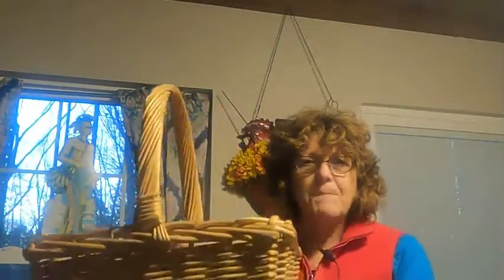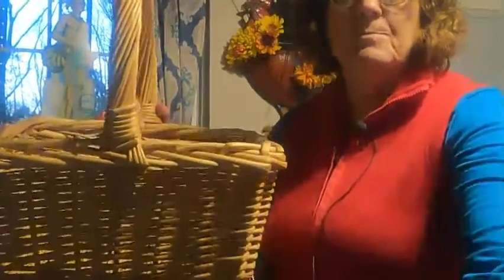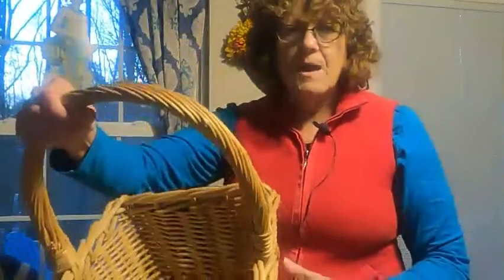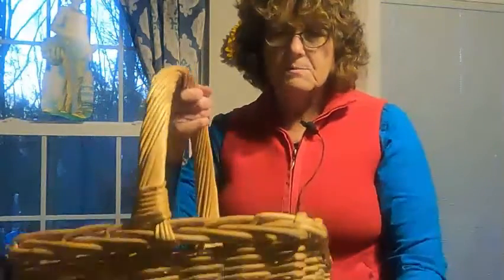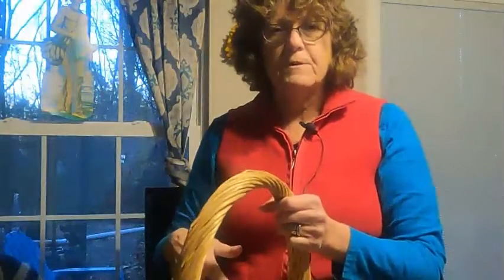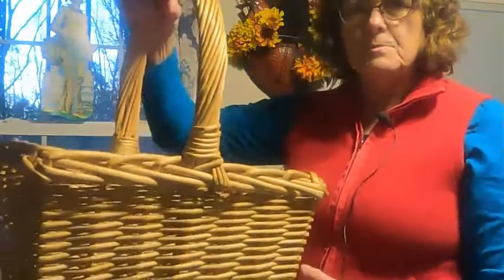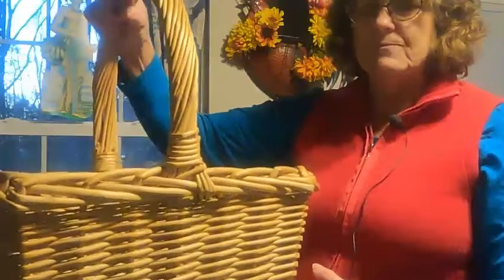Another thing most gardeners love are these baskets. I simply love going out into the garden with my basket and putting all the harvest in here and carrying it to the house. It's so much easier, and it allows water to go through, so you can actually spray the plants off before you bring them into the house. So a little basket for them to carry their good fruits and vegetables back to the house with is wonderful.